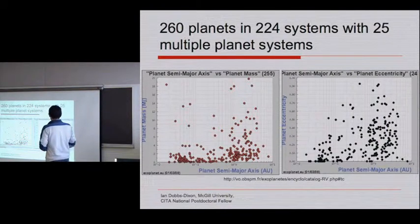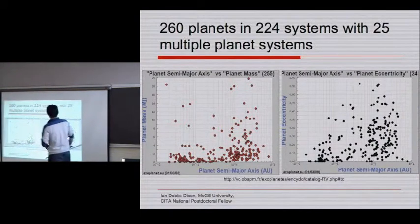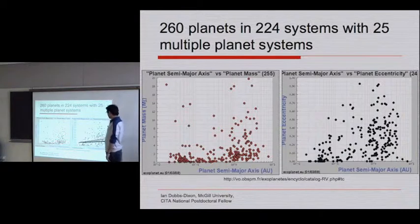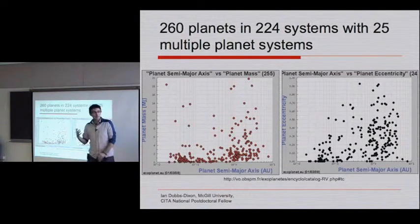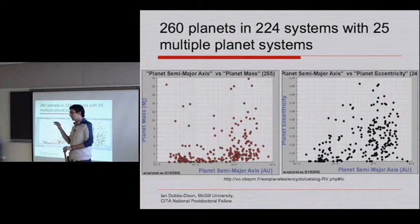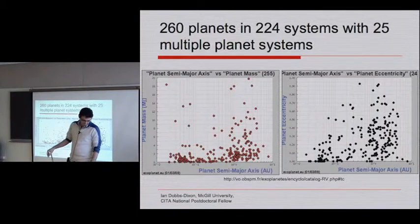Another thing I wanted to point out is that there seems to be a decreasing envelope of eccentricity as you move closer into the host star, and it's pretty widely believed, with a couple notable exceptions, that all the planets that are close in are tidally circularized, and their orbits are synchronized with their spins, so that one side of the planet always faces their host star.